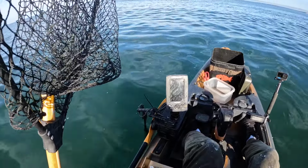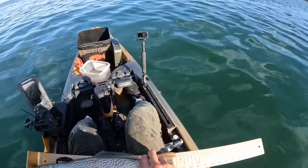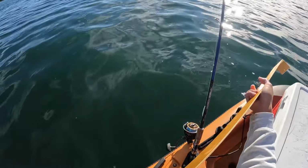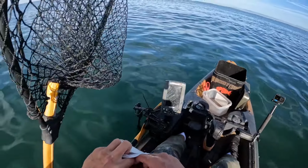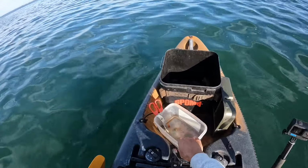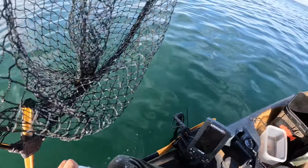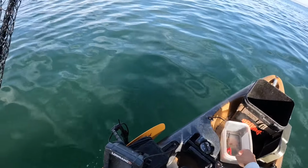Let's see. So they have to be 16 to keep. He is 19. A clean 19 and a quarter. So this is actually my third weakfish. The first two I missed. This one, I didn't miss them that time. So sort of saying screw the Tautog right now, because this is a very rare thing for me to be able to catch these.